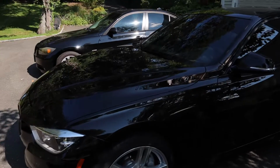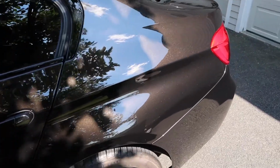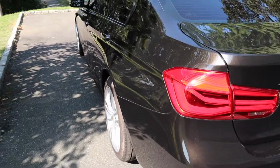The paint code here also on the 340 is an individual color. So that was another reason I chose this car specifically. You can kind of see in the sun it changes colors.